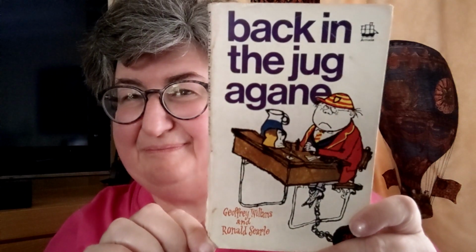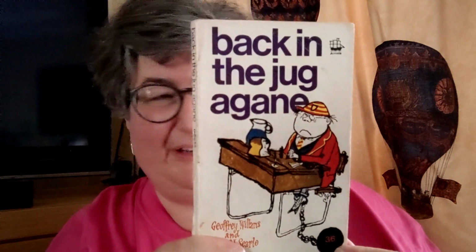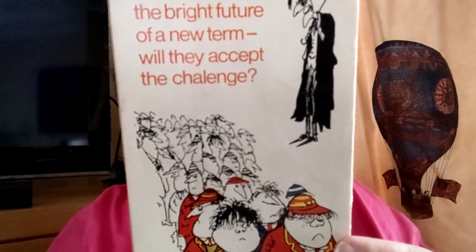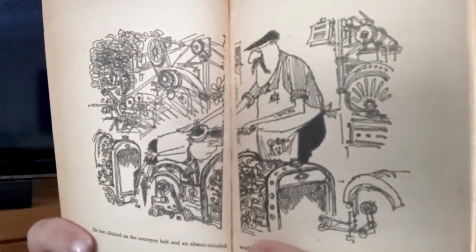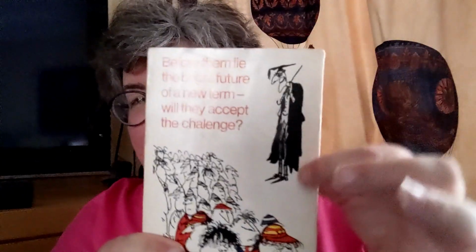Best drawing in a cover. You only need to see this and you get a sense. There's an unhappy schoolboy here, and you would be right. Back in the Jug Again by Geoffrey Willans and illustrated by Ronald Searle. Famous for doing the St Trinian's, and lots of drawings inside are a similar line of a school where things are not a happy place. For example, Guide to Grown-Ups. And of course, those kind of teachers just make you think very much of St Trinian's, so I love that.